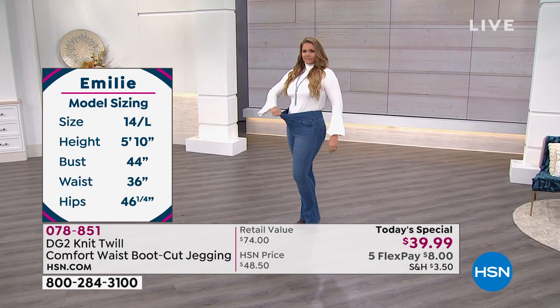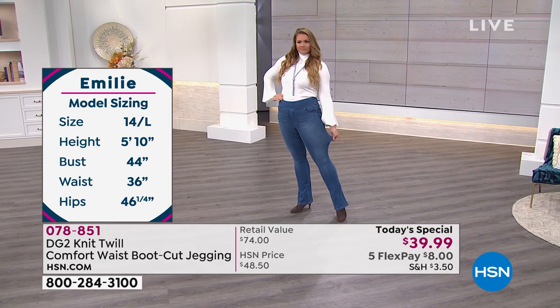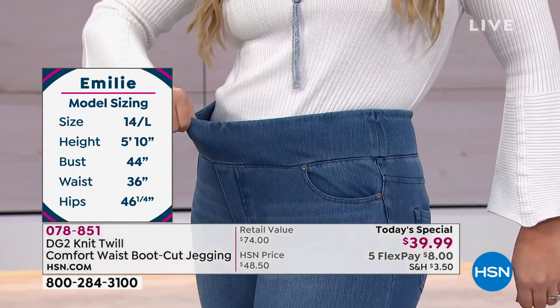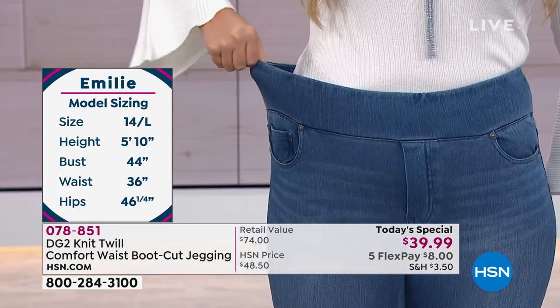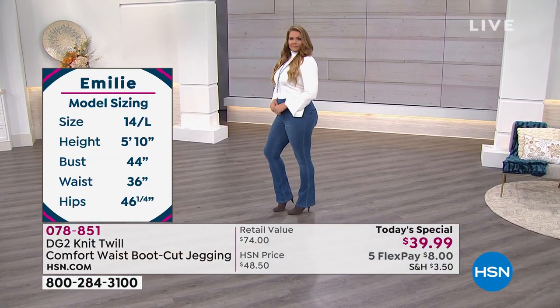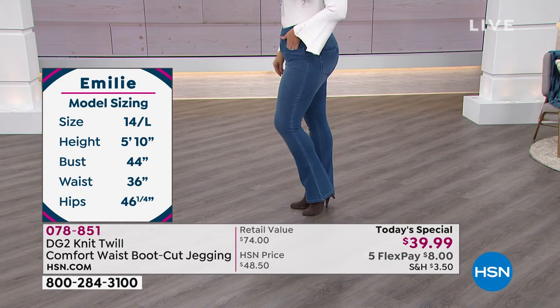There's Emily. She's normally a 14 and a large, so she's wearing her true size. Now she's 5'10", so of course she's in the tall. And then you can see her measurements. Look at how smoothing that is. She tucked in a turtleneck sweater, and you don't see any bulking, there's no show through, but yet it's super soft and smooth.